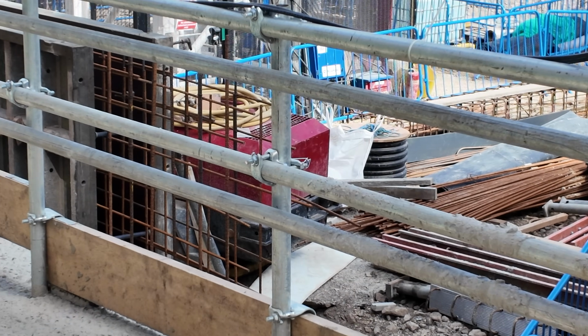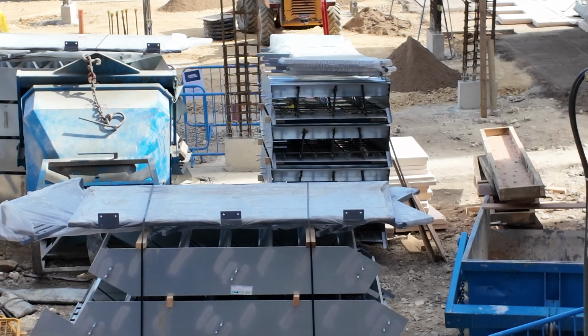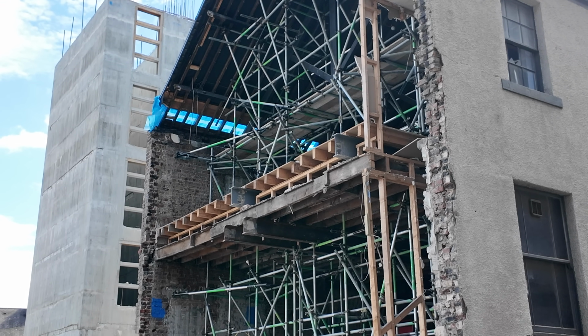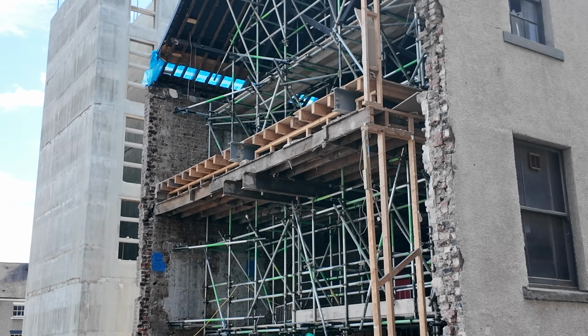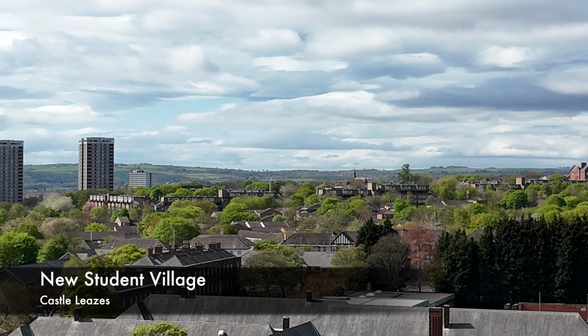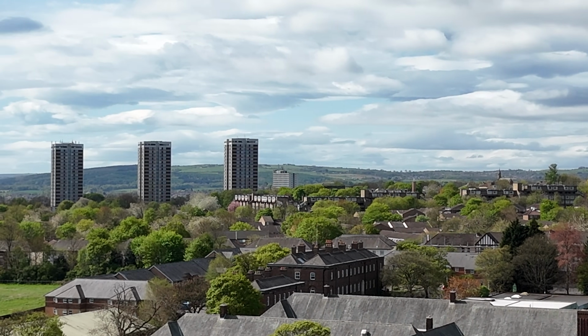You can also see a wall being built along the side and prefabricated stairs waiting to be fitted, and the old building at the front has been totally gutted and some new wooden floors are being installed. Moving up to Castle Leazes at the demolition of the former students' accommodation.